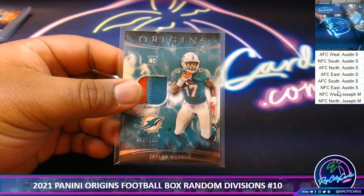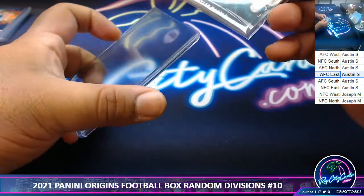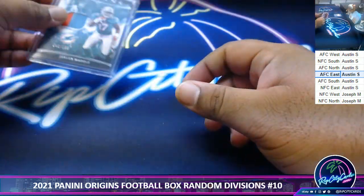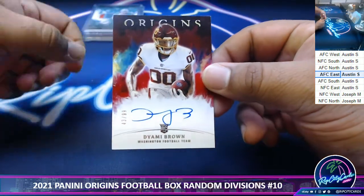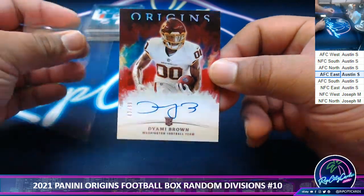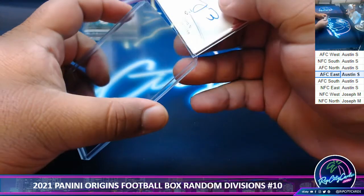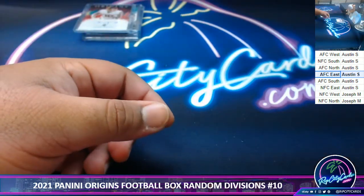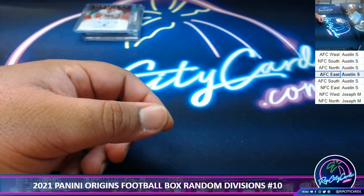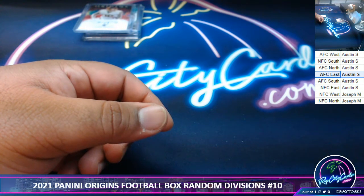AFC East. For the Washington Football Team, Dyami Brown to 99 rookie auto. Washington is... Let me look at my cheat sheet. NFC East.